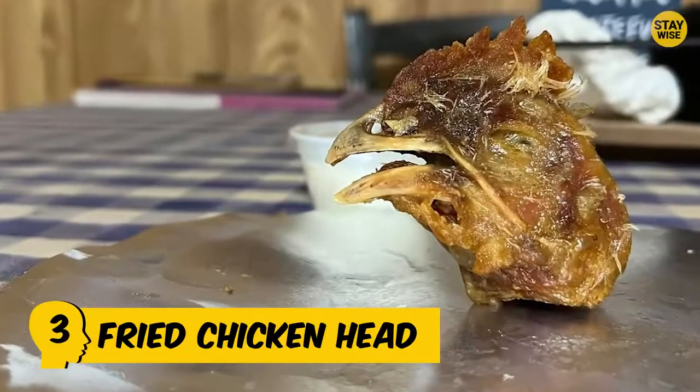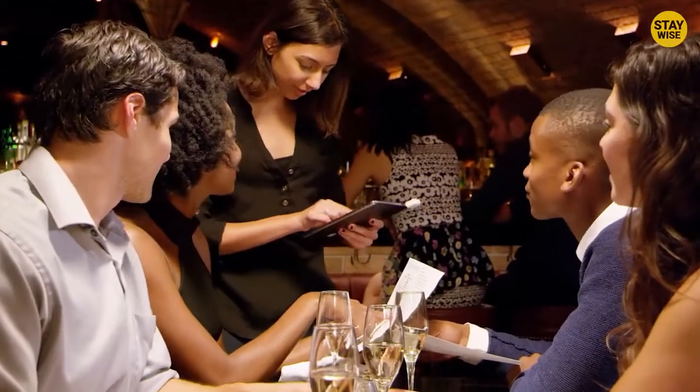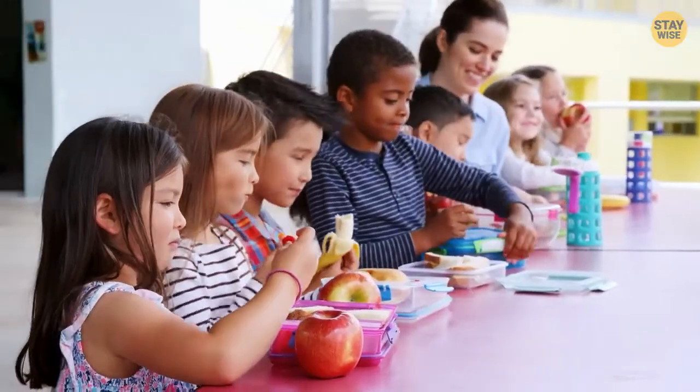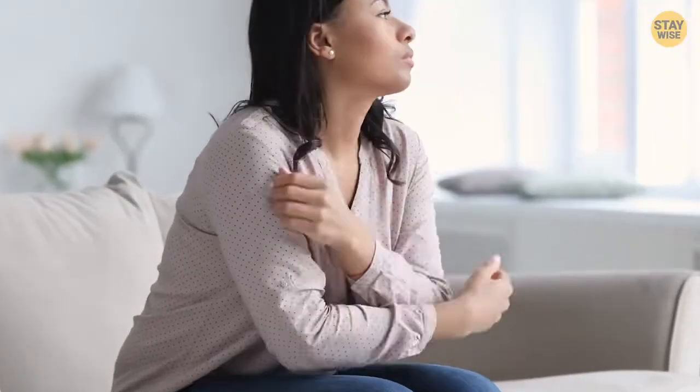Number 3. Fried chicken head. When you order a Happy Meal for your kids, you sure want to see a big smile on their faces, not getting some "what is this" look. This is exactly the look a woman got after she ordered some lovely Happy Meals for her kids. They found an unwanted surprise in the order.